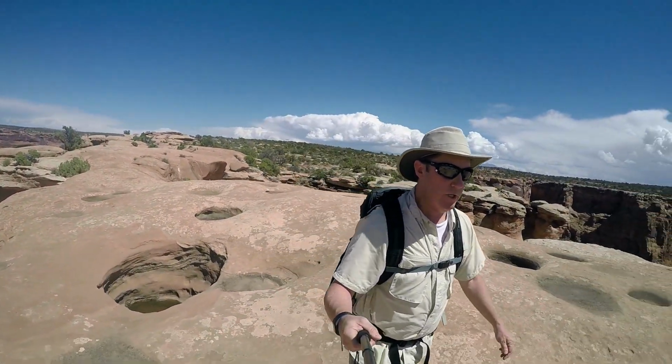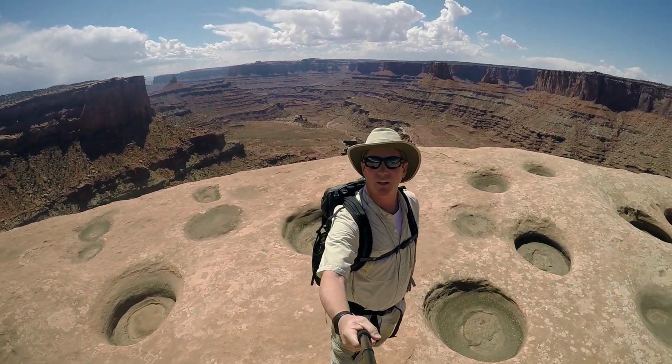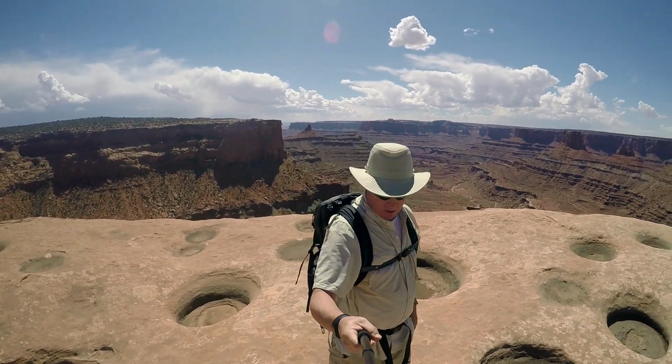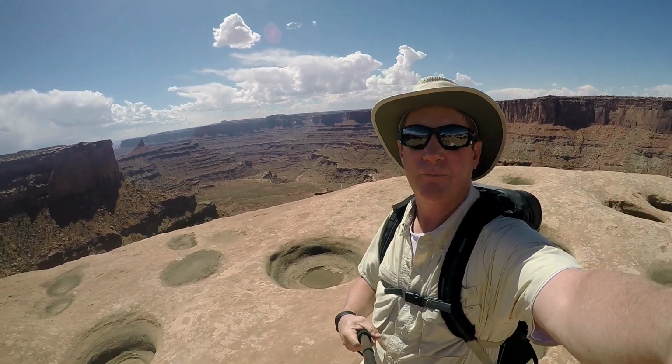But awesome view over here. Nice little breeze. Just an idea of again, it's probably about 1,000 feet up from the floor. So the nice thing about this hike is you don't actually go down, you're just staying up. So definitely family friendly hiking. So all right, I think I'm going to head back that way and hit another trail.